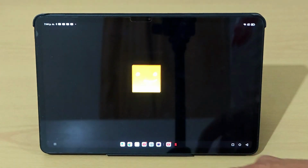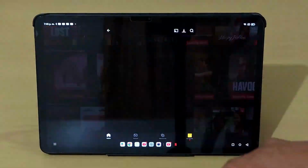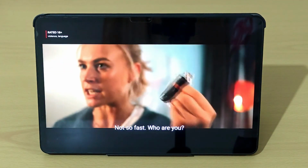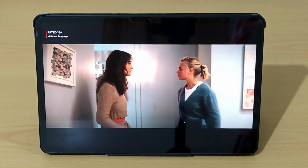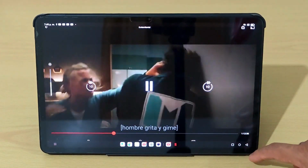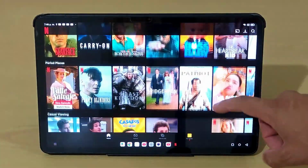I can seamlessly log into my profile, navigate easily, and since this tablet is a certified device, I can watch Netflix in the highest possible resolution. Just let me change the language settings to Spanish here. And that's it. This is the 4th device on which my new account profile works flawlessly, and so far I haven't encountered the issues some users have reported.